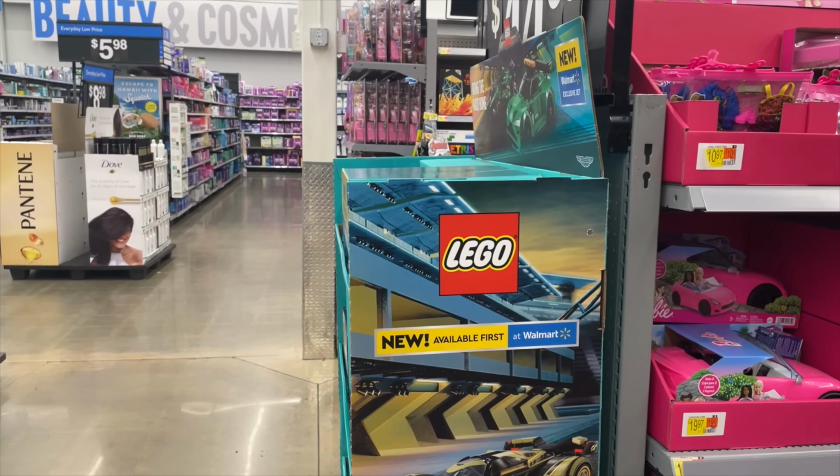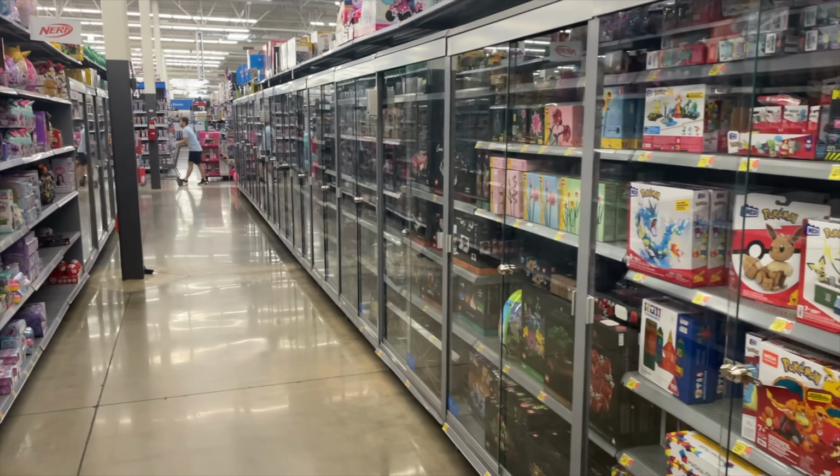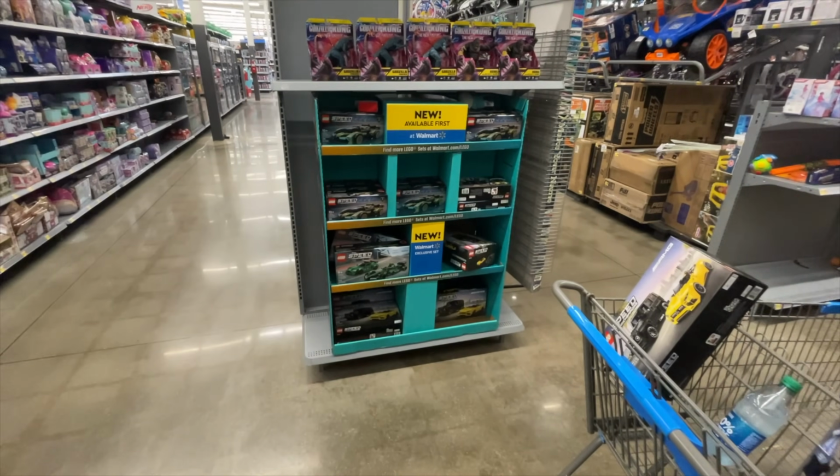Sudden U-turn. Based on how hard it was to find this set first at Walmart, as implied by their signage, I think this will be the most popular set in this wave. Heck, I almost had to wait till actual release date to acquire it, like a commoner.